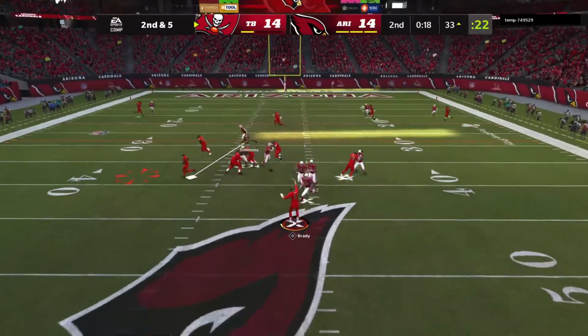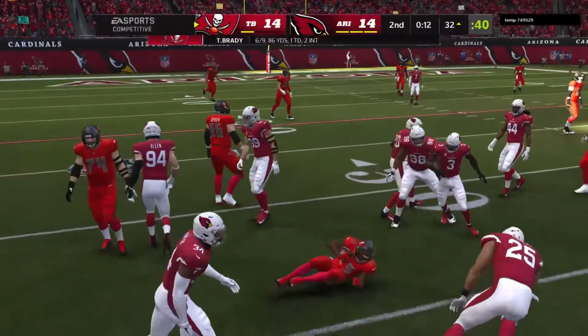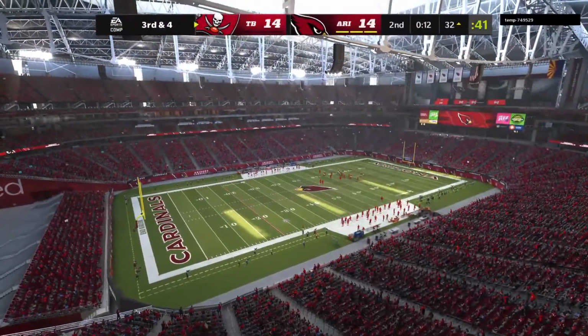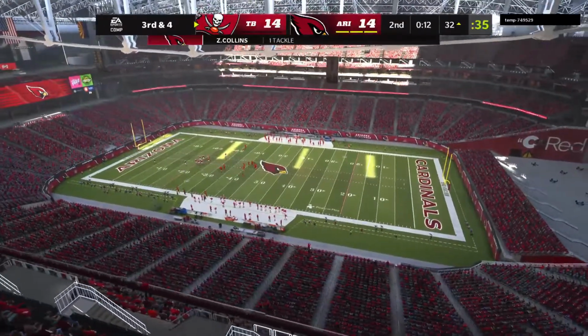Brady. On the screen, Bernard. Takes this to the 32, maybe the 31. Defensively, they rally quickly after the broken tackle. The Bucs forced to use their 3rd and final timeout as they'll stop the clock with 12 seconds to go in this first half.